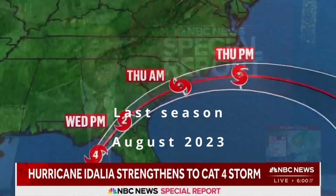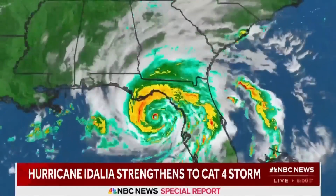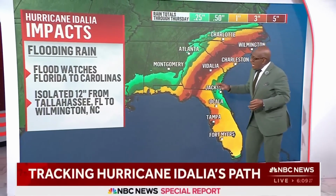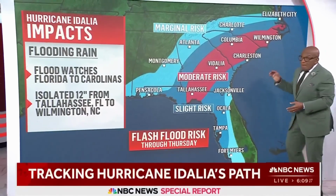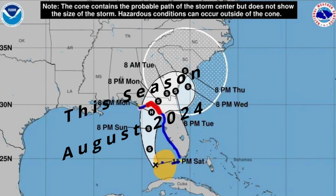This morning, the hurricane has hit Florida. Hurricane Idalia now slamming Florida's Gulf Coast after rapidly intensifying into a major Category 4 storm overnight. Flooding rain. Isolated 12-inch amounts from Tallahassee, Florida, all the way to Wilmington, Delaware, and that's why we have a flash flood risk, a moderate flood risk from Tallahassee all the way up to Wilmington.